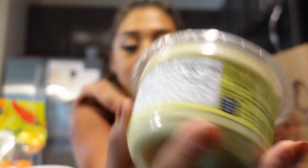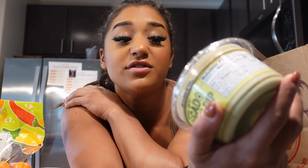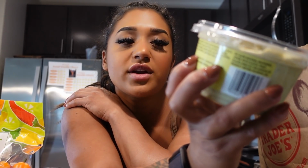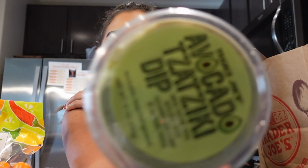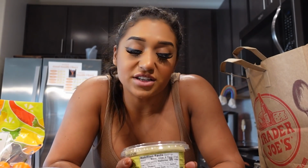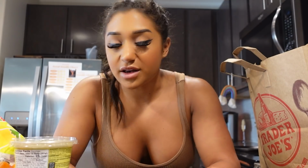And then I switched this one last minute. It's the Tzatziki Dip. I was gonna get the regular one, but this is Greek yogurt with avocado, diced cucumber, and a hint of jalapeno pepper. And for 2 tablespoons it's 25 calories, and it just looked way better than the original one. So I think it would actually taste really good just to put it on a tortilla, add some protein of choice.